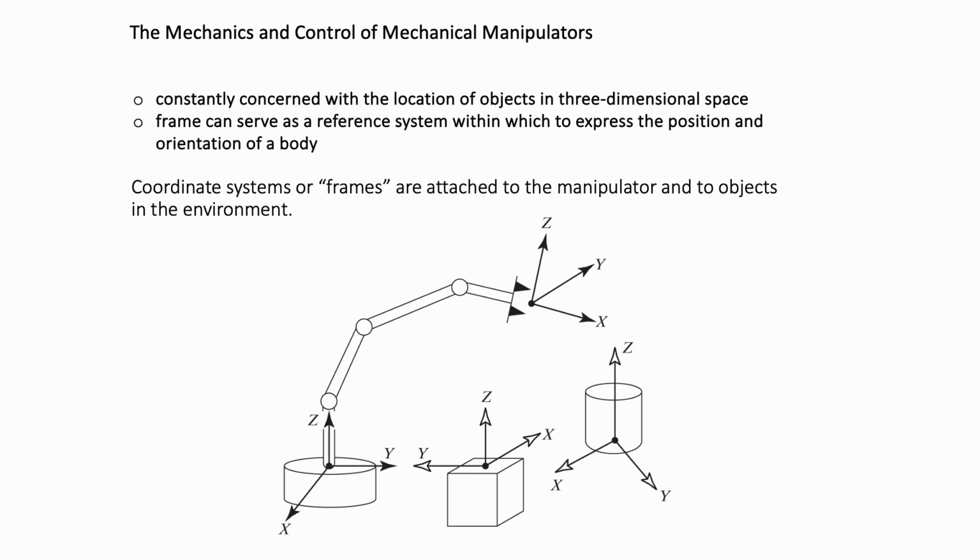The base frame serves as the reference point, while the end effector frame is attached to the welding tool, permitting the robot to control the tool's position and orientation accurately. A workpiece frame is defined for the car body or component being welded, enabling the robot to follow the complex contours and surfaces of the part.